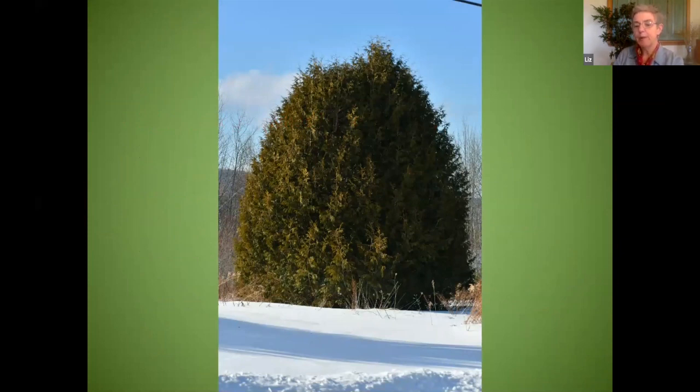They normally grow to about 50 feet high with a diameter of 2 to 3 feet. But in favorable conditions, they can get to be 70 feet tall and up to 6 feet in diameter. So not a huge tree, but they can get quite large in girth. I mean, here's a really large tree with my colleague Bob Zano. This is in the Boundary Waters Canoe area in Minnesota.